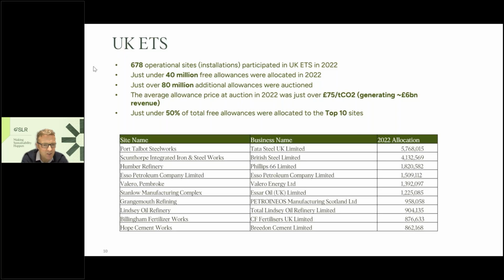Now, the interesting thing is that just under half of the free allowances were allocated to the top 10 emitters. So there's just under 700 sites operating in the scheme, but the top 10 are responsible for probably just around half of the emissions as well. So there's some big sites in there. Unsurprisingly, we're looking at steel manufacturing, refineries, and cement production. So these are all large sites involved in very high emitting industries. But the 80-20 rule applies again, and there's a very long tail of sites that emit relatively small amounts of emissions, but are captured in the scheme and still have to report. So that's just a bit of background to the overall scale of the scheme.